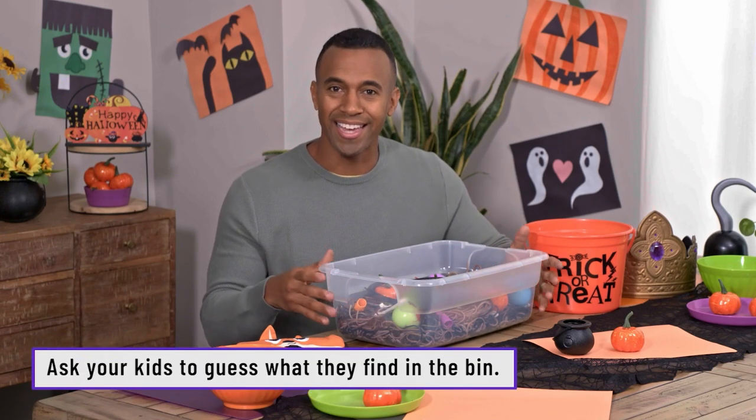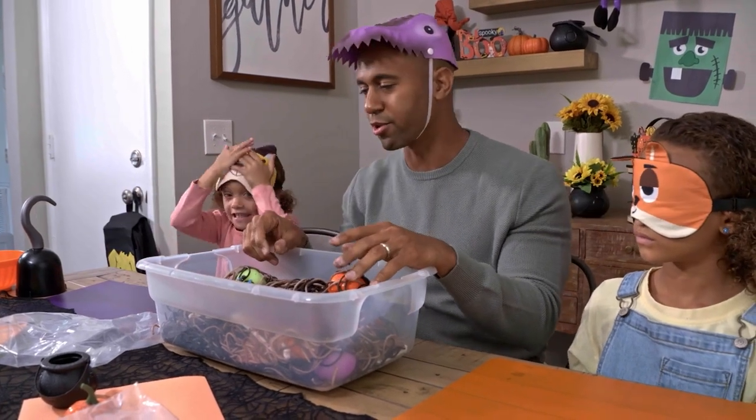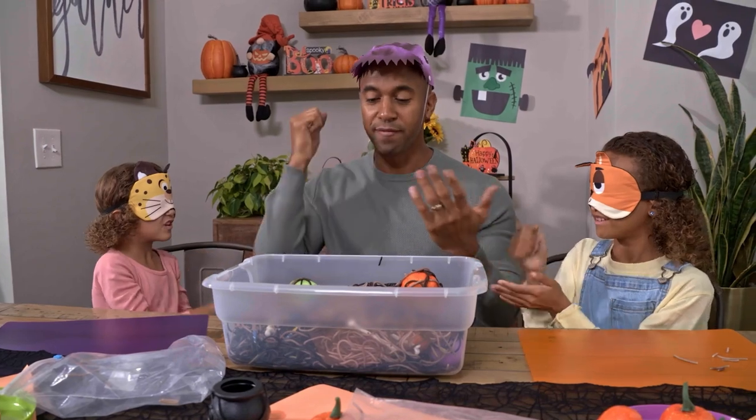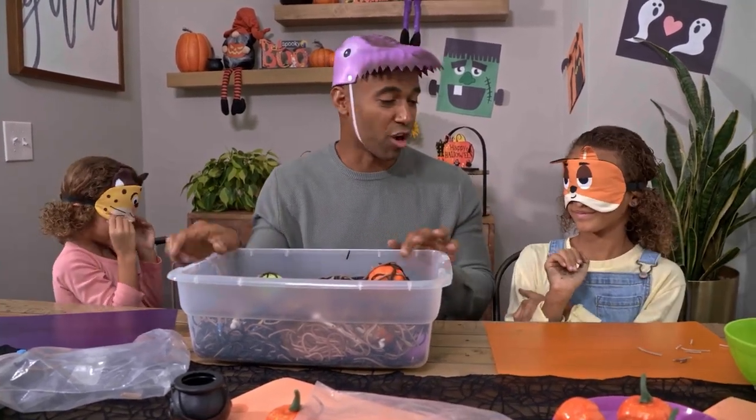Once you have all your items in the bin, have your kids reach in and guess what they find. We're gonna play rock, paper, scissors to see who goes first. Nope, you gotta close your eyes. I'll tell you who won. 1, 2, 3. Rock, paper, scissors, shoot. Isla, you draw first.